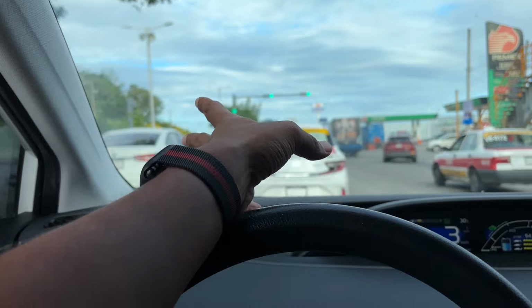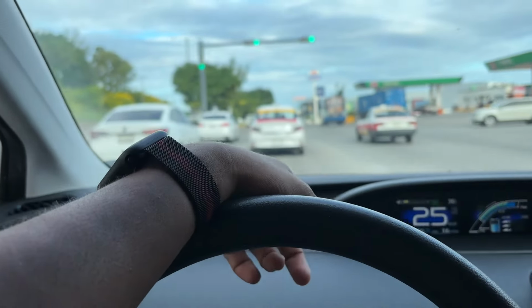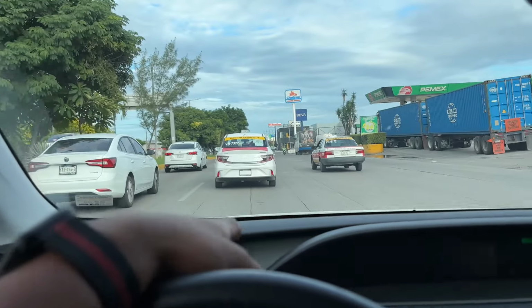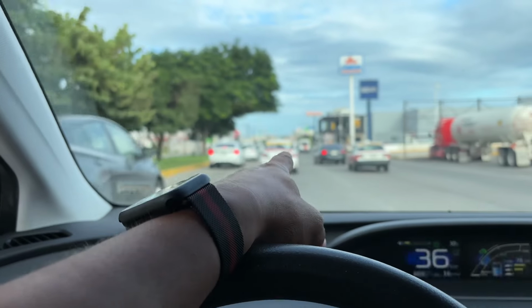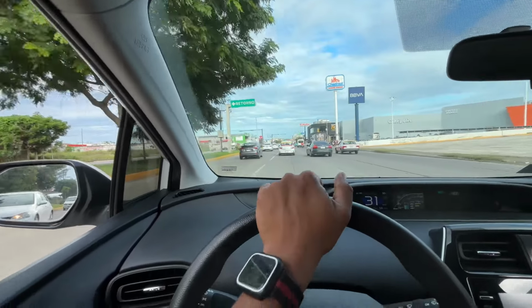We have reached the city of Veracruz, the port of Veracruz, and on the left hand side of me is the Veracruz port, and we are just entering the city right now. The city is pretty big, it's one of the biggest cities of Veracruz state, but we're going to be going to the center where all the cargo ships are.